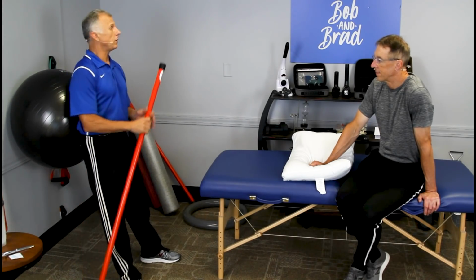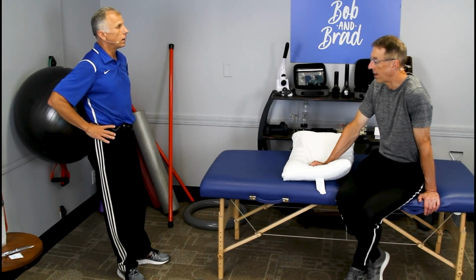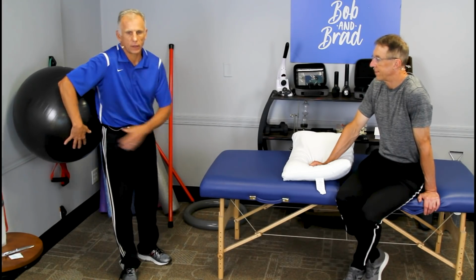Believe me, you'll feel those quads working. Again, 3 times a week. I wouldn't necessarily feel that you have to do that every day. I mean, after you've done them for a few weeks, it's feeling good and you feel ambitious, you may want to bump it up.